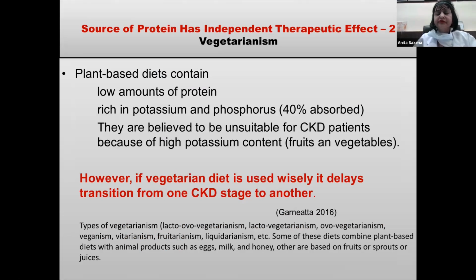Now, the source of protein has a very independent therapeutic effect. The plant-based diets contain low amounts of protein. They are rich in potassium and phosphorus, but only 40% of phosphorus is absorbed because human beings do not express the enzyme called phytase. Therefore, whatever phosphorus is available from the plant protein, only 40% is absorbed, whilst if you give animal protein, 80% of the animal protein will be absorbed. So plant protein is always preferred over animal protein in our patients.